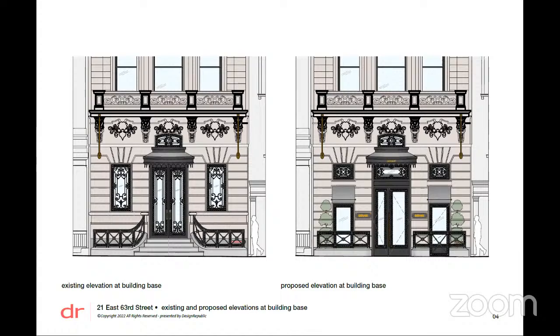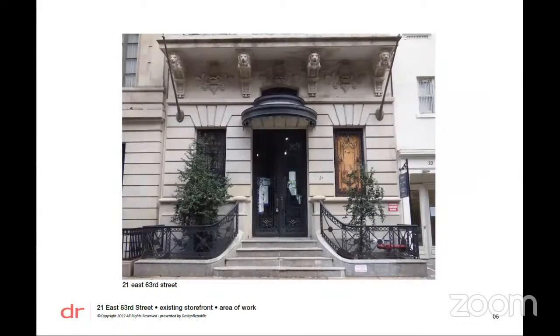We'll now have a retail tenant at the first floor. Lalique is going to occupy the first floor. So we need to signify that new entry, and that new use, through a little bit more transparency at the base of the building. So we'll take you through a bit of the existing conditions.